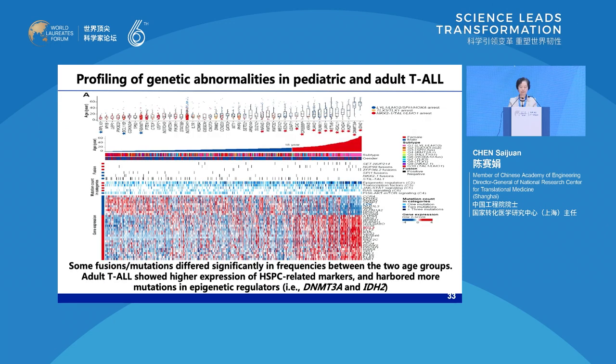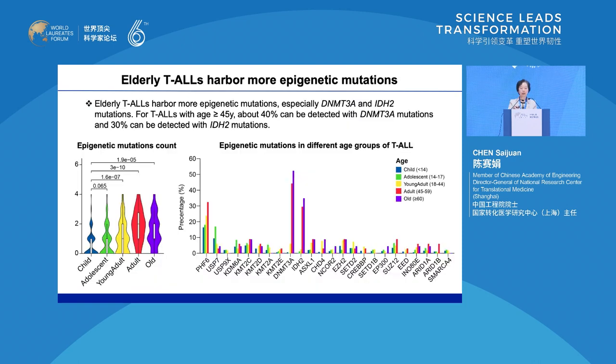Comparison of profiling of genetic abnormalities in pediatric and adult T-ALL showed some fusions and mutations differed significantly in frequencies between the two age groups. Adult T-ALL showed a high expression of HSPC-related markers and harbored more mutations in epigenetic regulators. Elderly T-ALL harbored more epigenetic mutations, especially DNMT3A and IDH2 mutations.